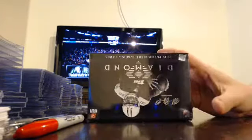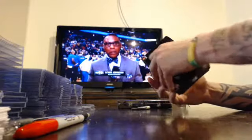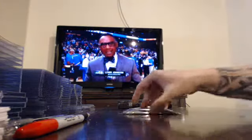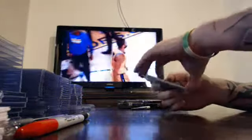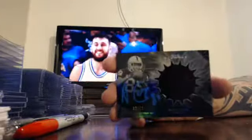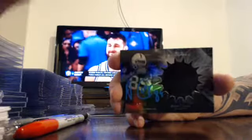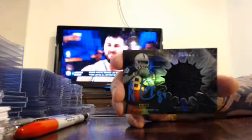Box number 4, box 4. Single-colored, number to 50, Raiders, Amari Cooper. Number to 50, Amari Cooper. For the Raiders, good hit for the Raiders.